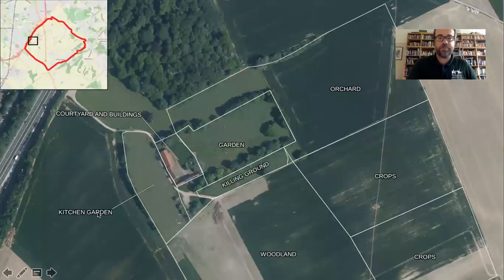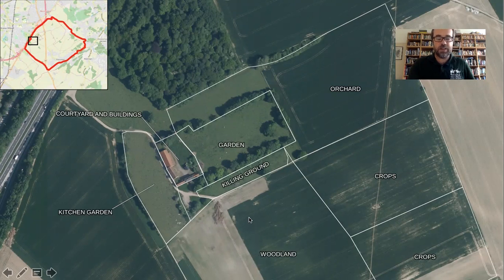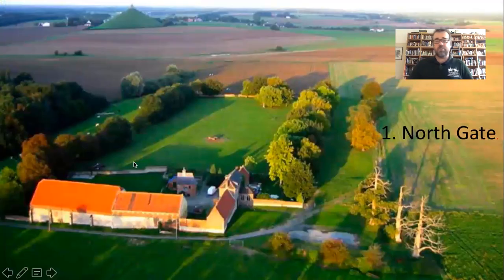So let's go and look at that briefly from above. There you've got the building complex to the west, the garden, the killing ground to the south, and the orchard further east. And there's that big area of woodland, just huge open fields now. The French attacked in this direction, coming up across the killing ground, assaulting the wall, through the orchard and also around the western side of the complex. First up, we're going to look at the North Gate. But before we do that, look at this perspective here along the west wall. And we have various accounts of the fight from combatants.